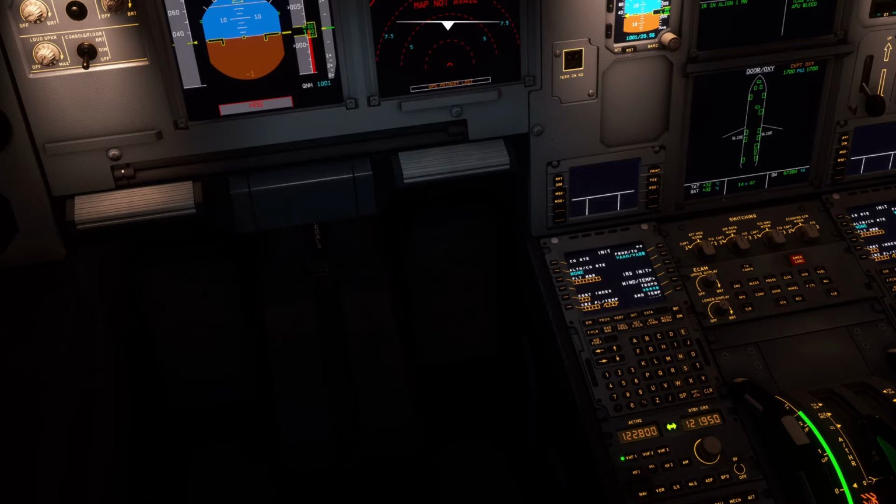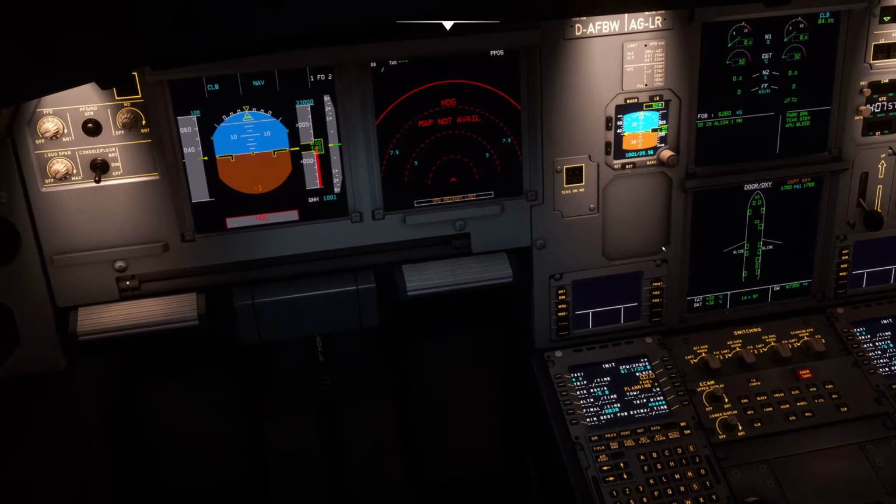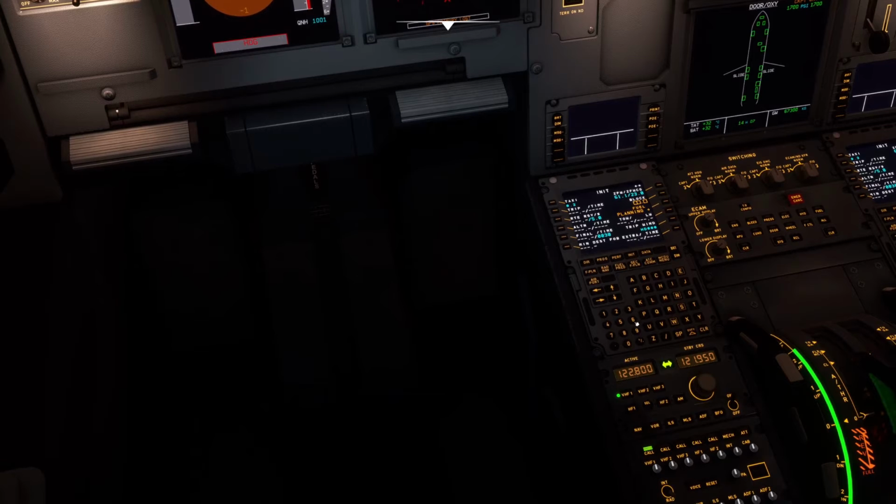Return cost index. Well, that's a budget airline. We said 33,000 feet cruising altitude today. There we are. Zero fuel weight plugged in as well. 6.3 block fuel. There we go. Wonderful.